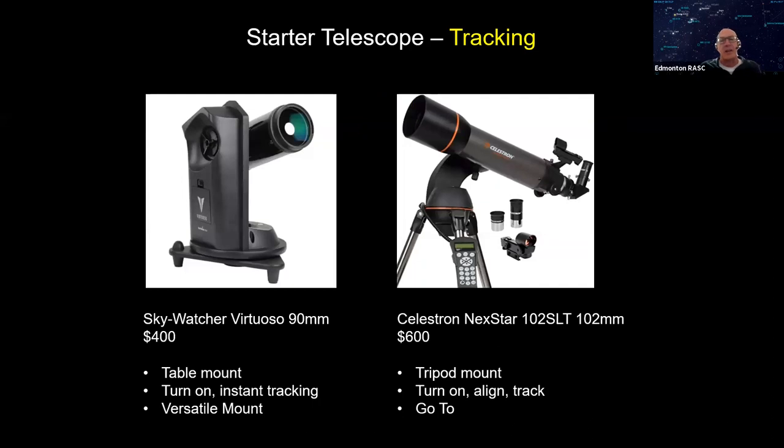So this is what they look like, right? On the left, you've got the Virtuoso. Again, a little tabletop mounted guy, but it is a turn-on and instant tracking, as long as you've put in the latitude beforehand, or you've at least pointed it to Polaris to start. As soon as you turn on the switch, it is tracking, and it's quite versatile because you can also take that telescope off and plop a camera on there.